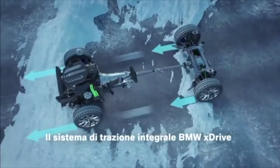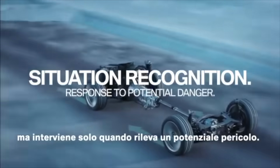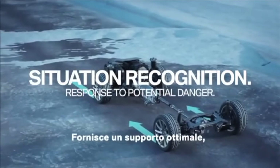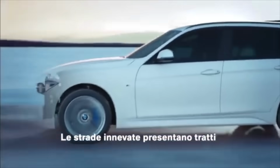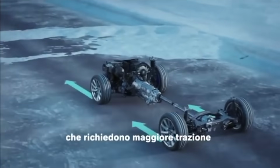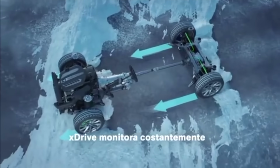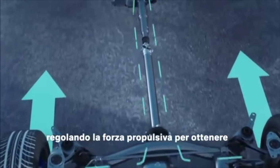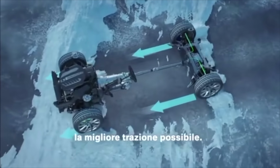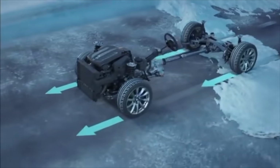The all-wheel drive system BMW xDrive is active all the time, but it only steps in when it detects potential danger. That way it supports you, for example, on gravel, sand, wet or icy roads. In a situation like this, with ground unevenly covered with snow, there are sections with more and sections with less traction. The xDrive system permanently monitors the speed of each wheel. If needed, it adjusts the power for every single wheel to get the best possible traction. All this happens within just milliseconds.